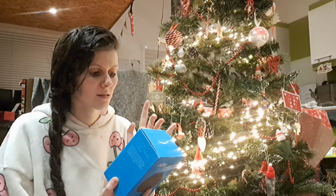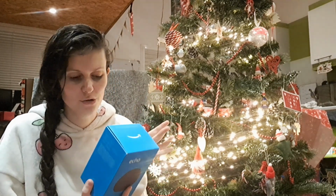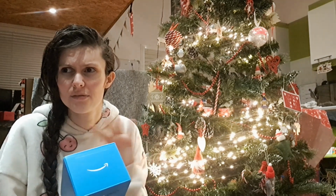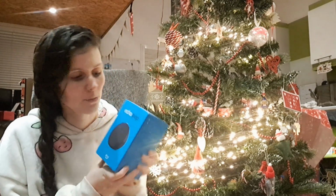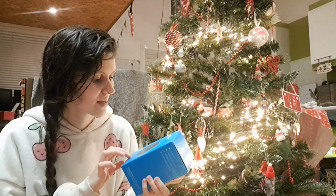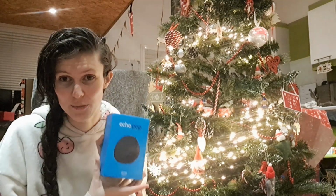My mum has 3 or 4 of these. My dad's got 2. I think my grandparents have 3 as well. So it's been a long time coming that we got one. We got it in one of the sales, and I'm very excited to test it out and see how we get on with it in our house.